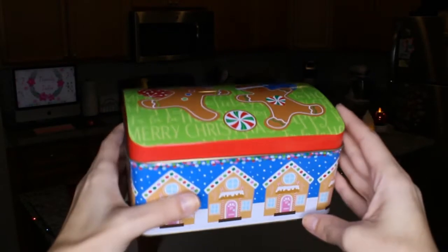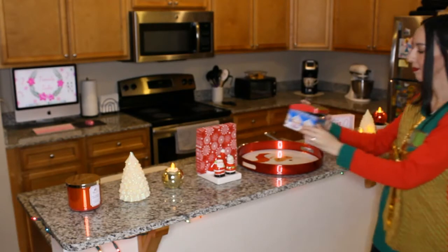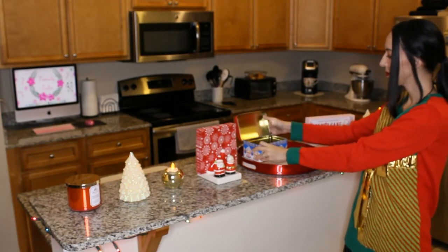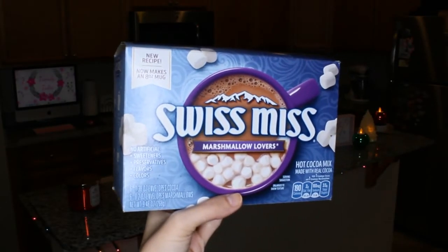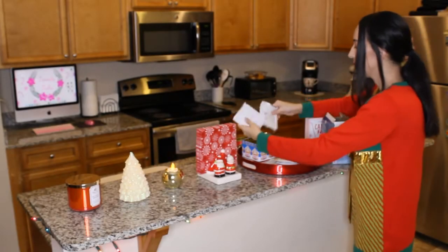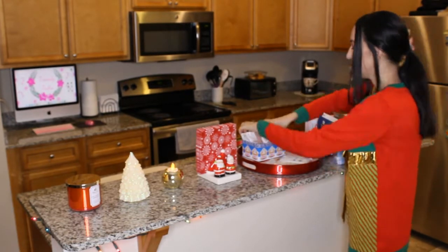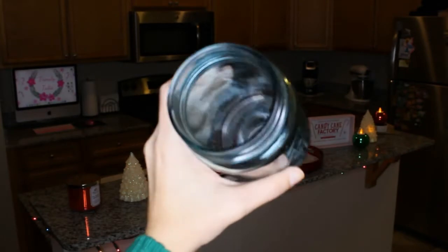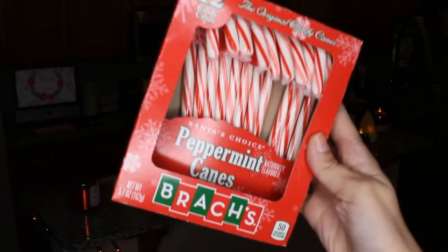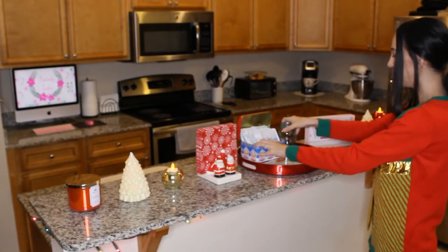I love this gingerbread tin holder. I purchased it this year at the Dollar Tree. And I'm just going to stick some hot cocoa packages in that tin holder. These mason jars were on sale over the summer at a Harris Teeter grocery store. I'm just going to be putting a bunch of hot cocoa treats and toppings in these jars.